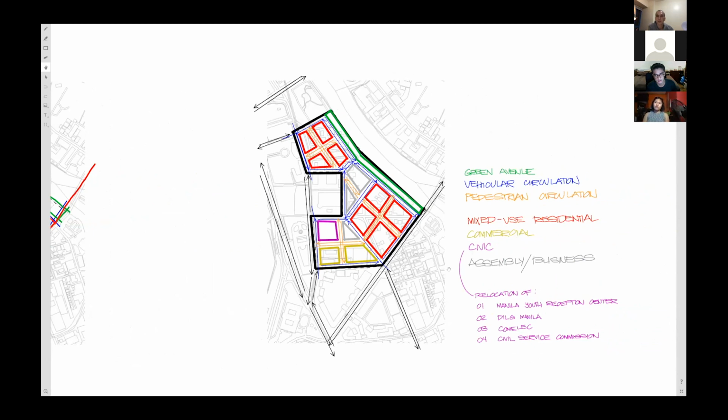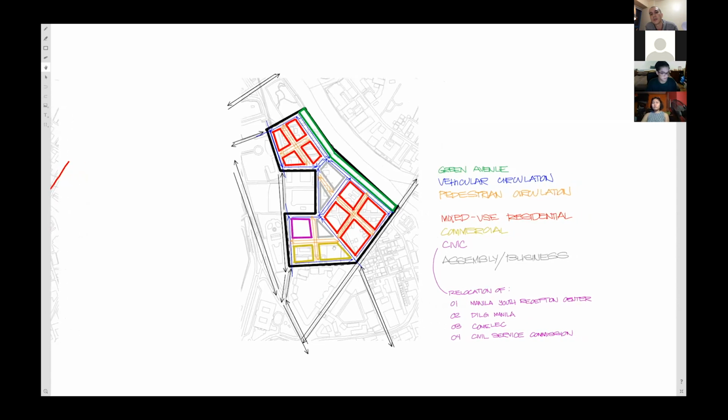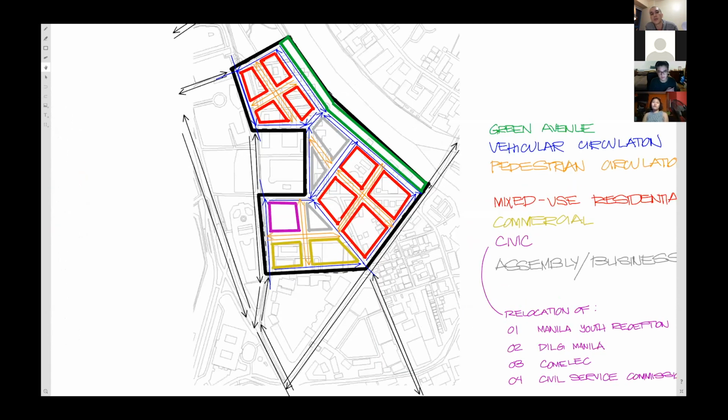And then we generally zone these based on our learnings, which is the relocation of the civic areas and reorganizing the mixed residential and commercial spaces, as well as the assembly and businesses. As you can see, the circulation, we could still work on it better, but it's easily accessible for each zoning we created. So, am I clear, sir?